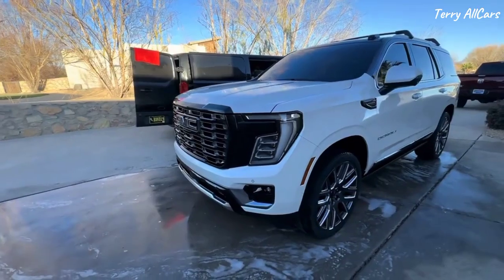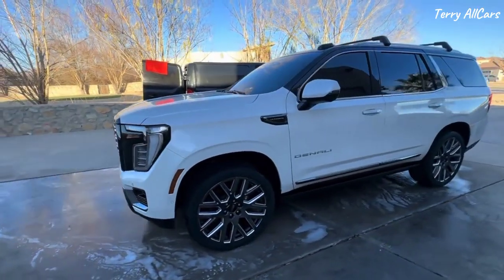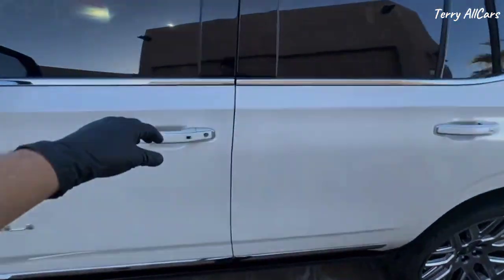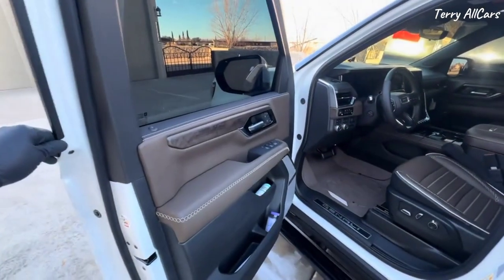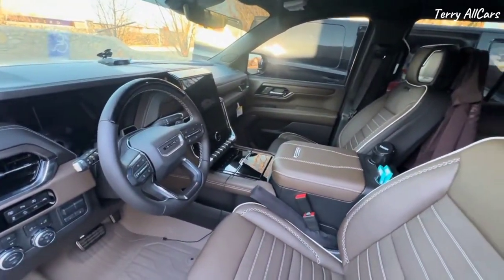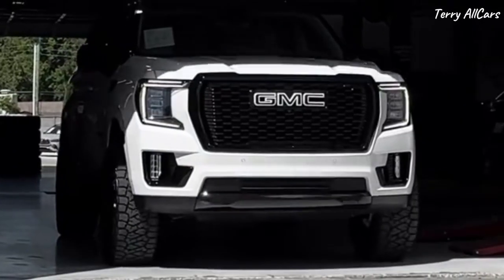And it's interesting because the Denali, well, it's been around since the late 90s, right? Yeah. Always stood for upscale. Exactly. But the market's tough now. You've got the Chevy Tahoe High Country, the Jeep Grand Wagoneer. Stiff competition. So GMC really needs this Denali to make a statement, kind of solidify its position.